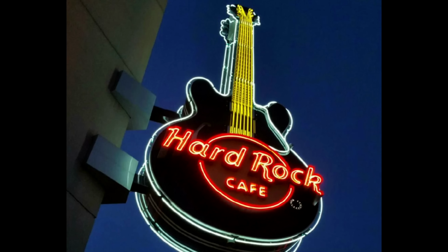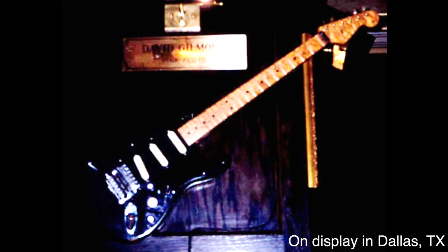In August of 1986, the Hard Rock Cafe asked if they could obtain one of David's guitars for display. In exchange for the loan, the Hard Rock made a donation to the Nordoff Robbins Music Therapy Center charity. As the Black Strat wasn't being used at the time, Gilmour agreed to loan it to them on a semi-permanent basis. After the paperwork was in order, the guitar was shipped to the U.S. and put on display at the beginning at the Hard Rock Cafe in Dallas, Texas.